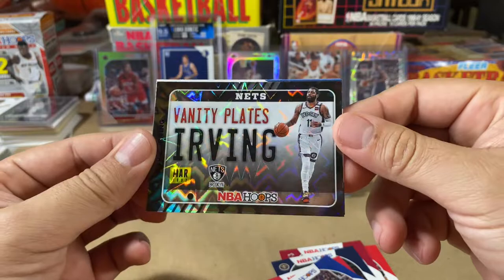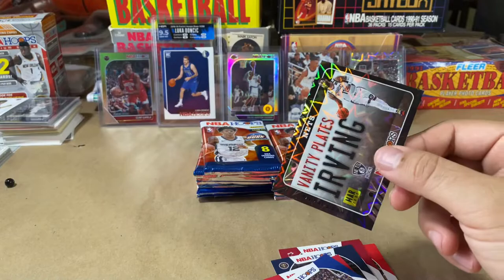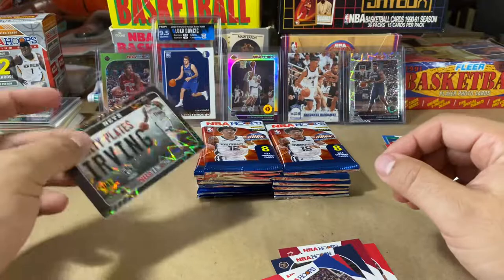Very nice. Very nice. Leandro Bolmaro and Tyrell Terry. We'll sleeve this puppy up. That's a nice little vanity plate right there. I like that. So I guess the explosions are coming in the inserts for the mega boxes. So that's kind of cool.